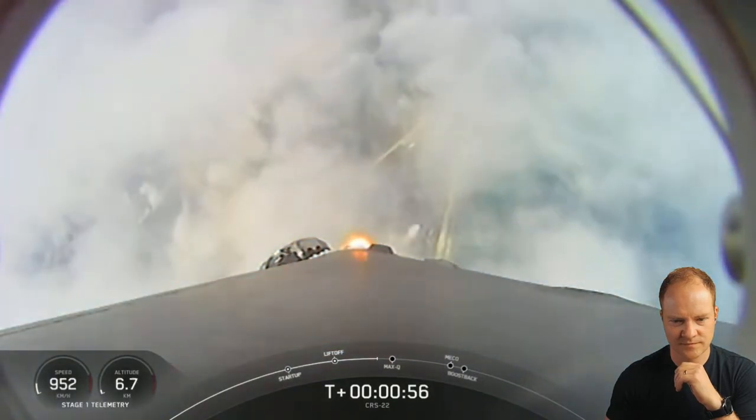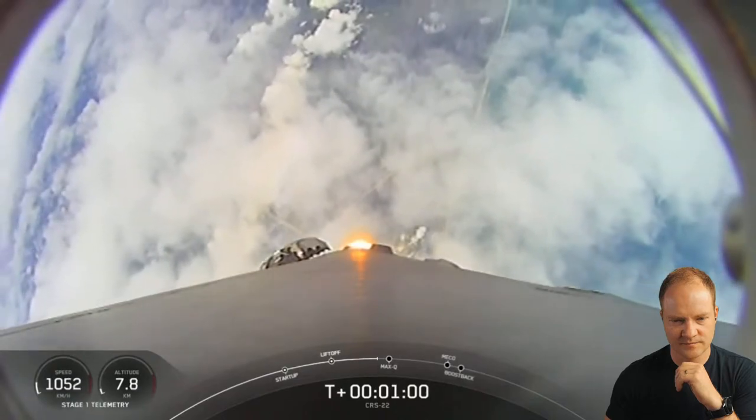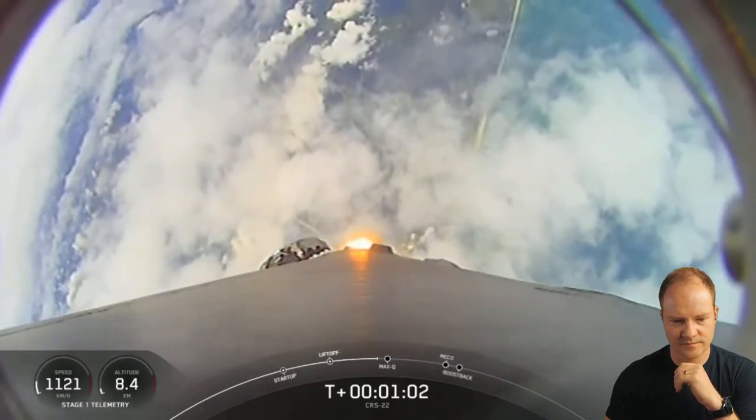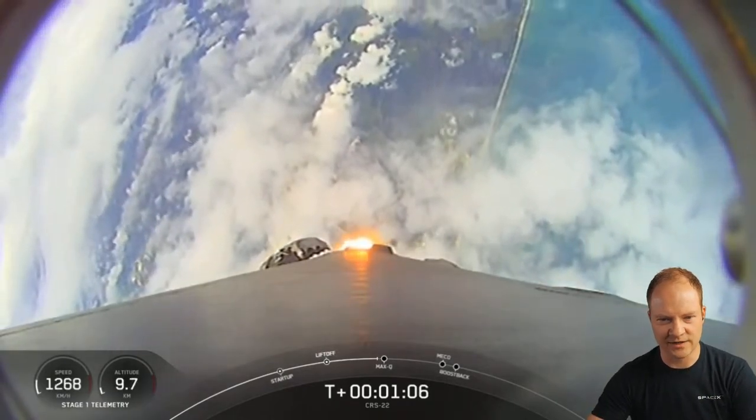That's the point of maximum aerodynamic pressure. That's when the stresses on the vehicle will be the highest. This is a great view. I love this. Thank you.